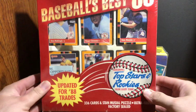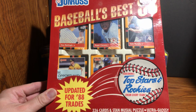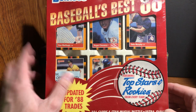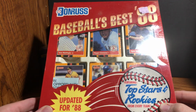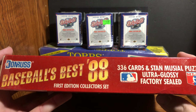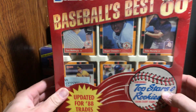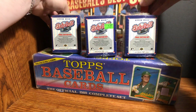And the last time I was there, I picked this up. It might be too big for the frame. Let's see. I picked up this factory sealed 88 Donruss Baseball's Best, which is an interesting take on the 88 Donruss. It's got an orange and black border instead of the blue and black. I paid $10 for this set. It's still factory sealed, and it's 31 years old. Nothing on the back. 336 cards. So I picked that up a couple weeks ago, same place, Dead Mall.